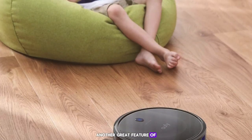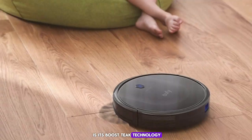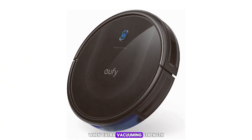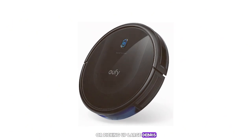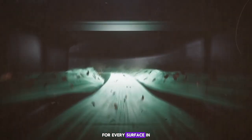Another great feature of the eufy BoostIQ RoboVac 11 Siemens Max is its BoostIQ technology. This feature automatically increases the suction power when extra vacuuming strength is needed, such as when cleaning cupboards or picking up large debris. This ensures that it provides the most effective cleaning for every surface in your home.